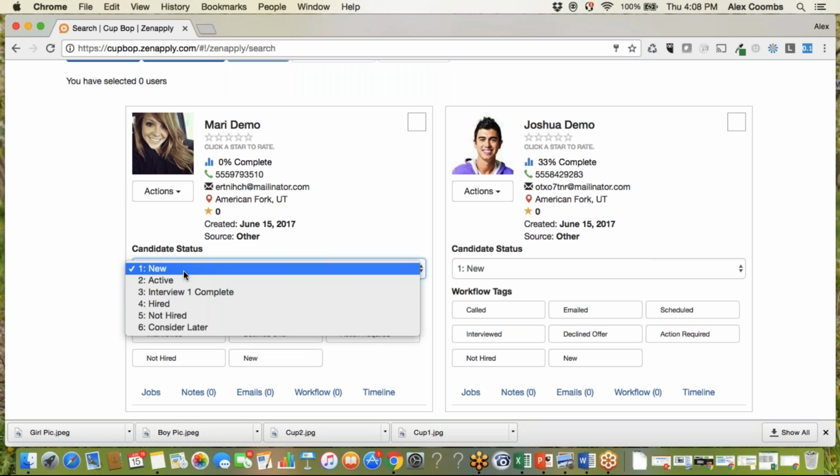As they come into the system, they're marked as new, and then as you do any activity with those profiles, they automatically turn to active, until you manually change the status. I recommend that you discuss as a team what you want those candidate statuses to be. I added the interview 1 complete status. The new, active, hired, not hired, and consider later statuses are baked in and cannot be changed.